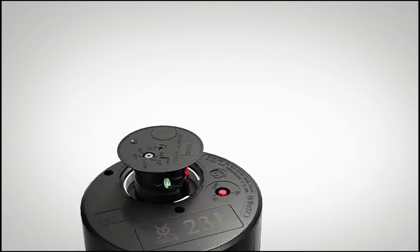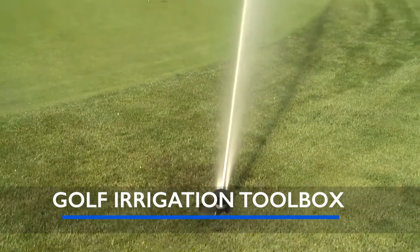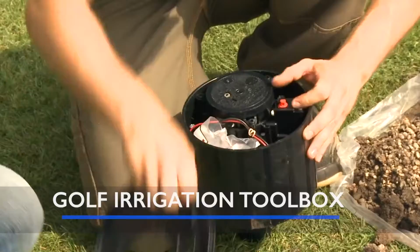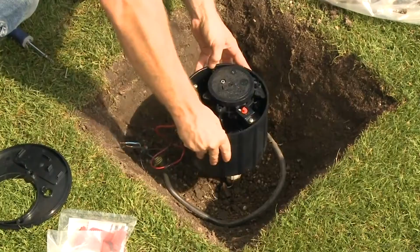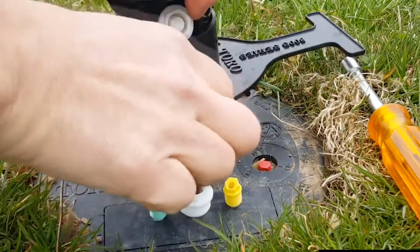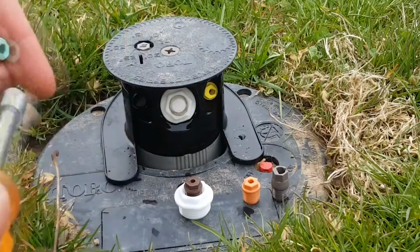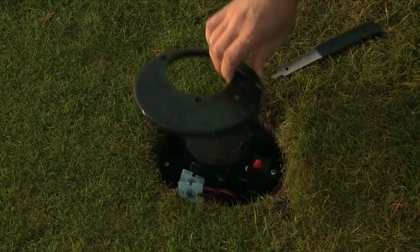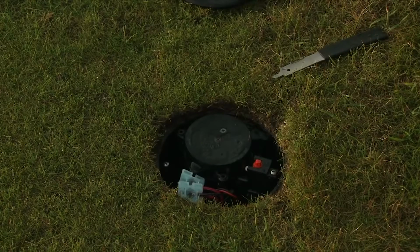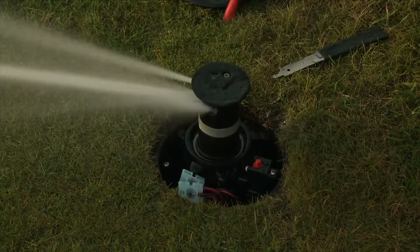Is your golf irrigation toolbox stocked and ready to go for the new season? For the month of March, take 10% off your entire order of irrigation technician tools to gear up for a successful irrigation season. We have everything you need from sprinkler adjustment and repair tools to wire and splicing tools. Orders over $1,000 receive free freight and a free kneeling pad. Call any of our branches today to place your order.